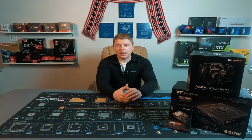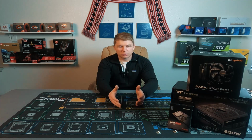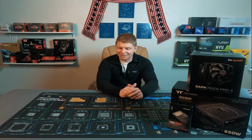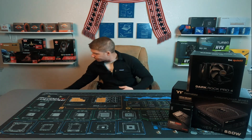So, Samsung is in a different class, but these are still extremely fast, great for games, great for media, whatever it happens to be. So we're using 2 of those. So we're going to have 2.5 terabytes of Gen 4 SSD in this computer. So that's very nice.